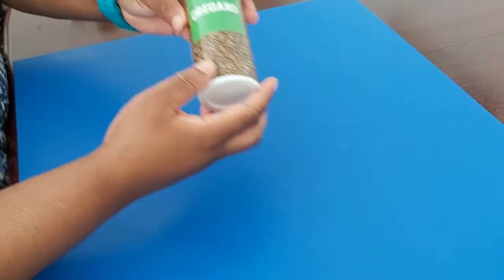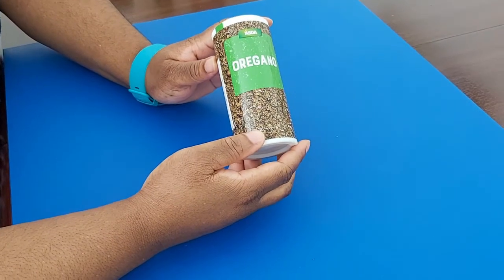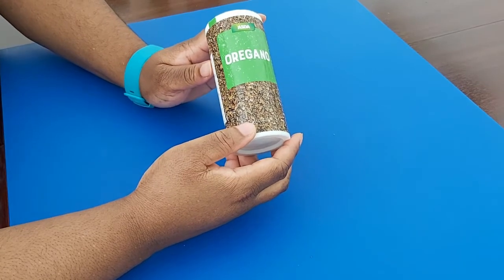I have a small range of herbs that I use. I do prefer to use fresh herbs in dishes, but sometimes they are called for dry in some recipes. So I've got oregano. I really like to use this in pizzas, and I also put this in a lot of pastas and a lot of chicken dishes as well.